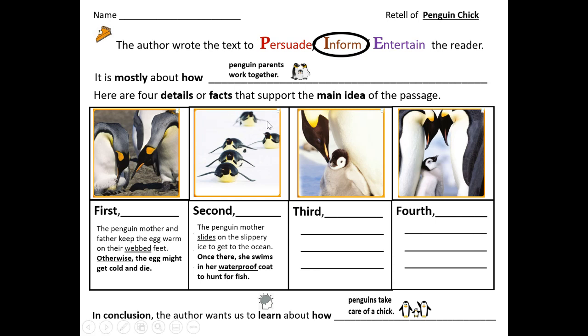And again, that supports the main idea because the penguin parents work together. While the mom goes off, the penguin dad is back in the nursery or in the huddle with the egg or the penguin chick.